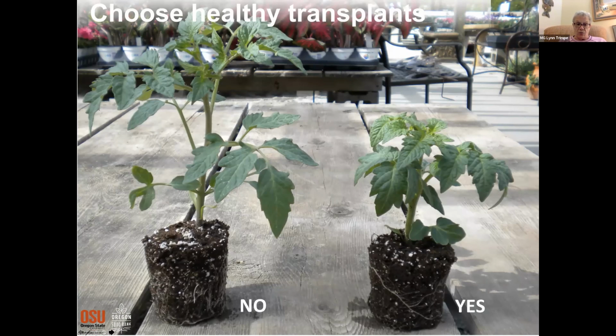And the reason is, one, the one on the left looks a little spindly. It's tall and it doesn't have a robust bunch of branches, kind of a skinny stem compared to the one on the right, but also the roots. It's a little root bound on the left. The roots have reached the bottom or kind of wrapping around. That probably indicates it should have been planted earlier. It's a little pot bound, whereas the one on the right, there's just a few roots that you can see. Next slide.